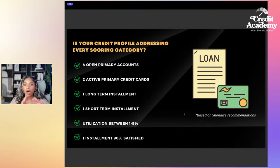Meaning if you just have this list that I just listed out, if you only have that, you are able to obtain over a 730 credit score over the course of 2 years. And it may come faster if you don't have any derogatory accounts. If you have derogatory accounts and you have this credit profile, you can still obtain at least a 700. I think it was 12 when I did the calculation. So you can at least obtain a 700 credit score at the bare minimum by literally making sure that your credit profile mirrors at least this.